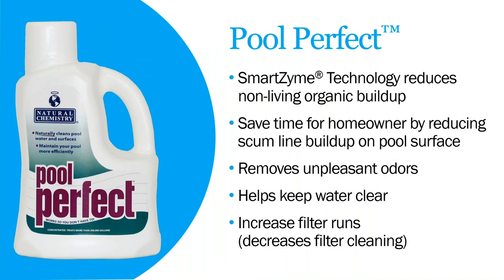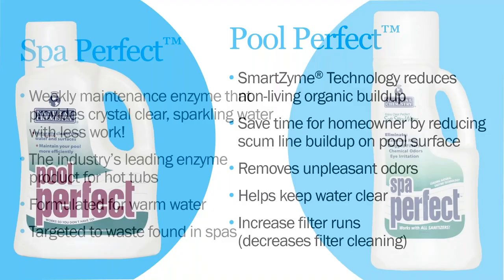Pool Perfect is one of the flagship natural chemistry products. It has our SmartZyme technology, which is our proprietary enzyme technology. So adding Pool Perfect on a weekly basis is adding enzymes on a weekly basis. So you're breaking down non-living contamination, you're saving time for the homeowner, you're preventing the buildup of the scum line that happens at the edge of the pool. You can remove unpleasant odors, and overall, you're helping keep the water clear. So this, again, is a weekly maintenance product, and a lot of people love this product. They put in a few ounces every week, and you're just adding enzymes continuously to help make everything in your pool more efficient.